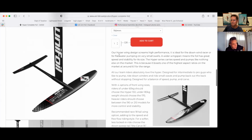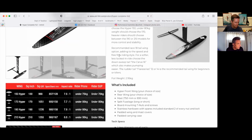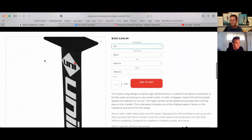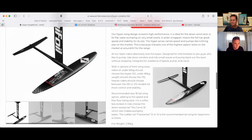I don't know if you know much about the hyper. The hyper's been around for quite a few years. So we're actually working on a version 2 at the moment, which will be released very soon. The hyper ones have been out now for about 5 years, so they've been around for quite a while. Yeah, so that's actually a high aspect wing.